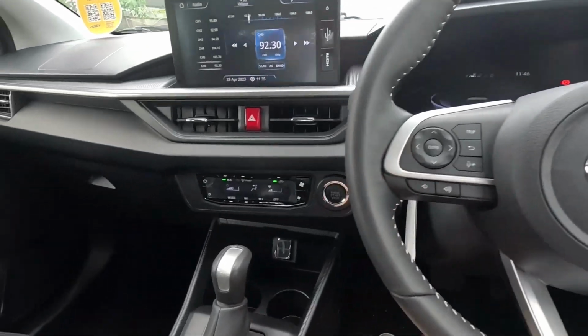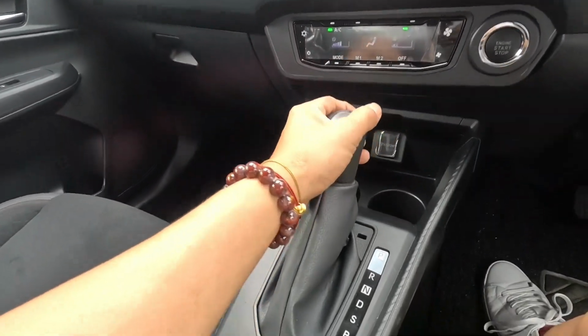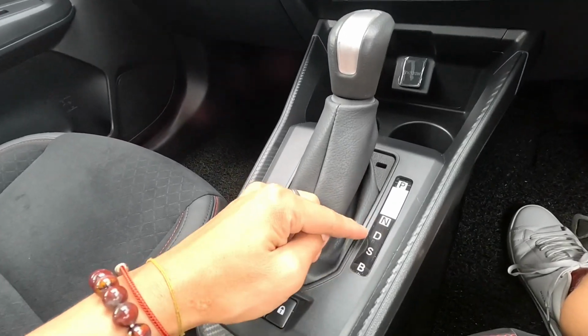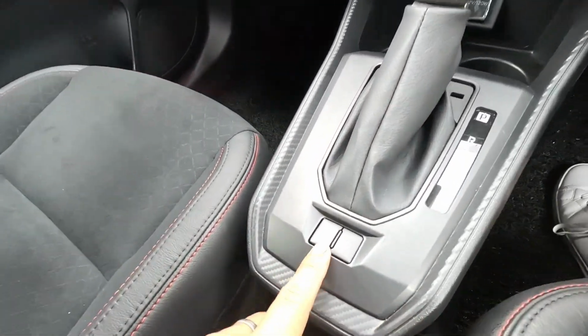All right, okay, then at the bottom here you have the aircon controls, and then this is the gear shifter, the usual stuff: park, reverse, neutral, drive. And this one is actually called Sport. I didn't know that, you know, this is called Sport. I thought it was second gear, but yeah, that's called Sport. And then the lock unlock button is right here now.